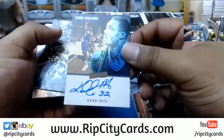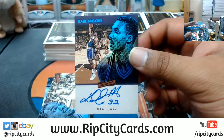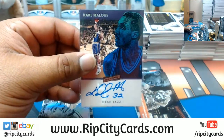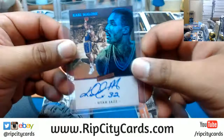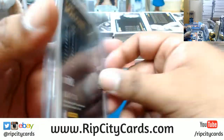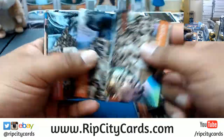Karl Malone. Wow. A Karl Malone autograph to 125 for the Jazz. That is a nice card. I was about to say, I don't know how I feel about this product, and then this comes. Very nice. Arguably the greatest power forward of all time right there.